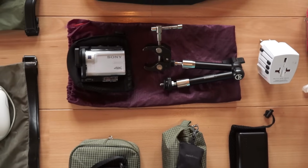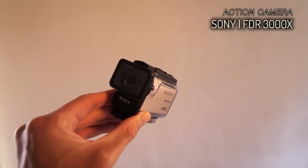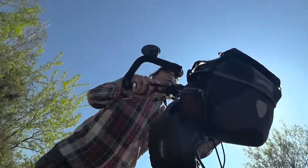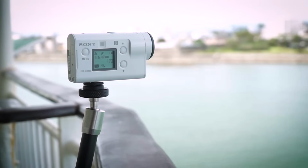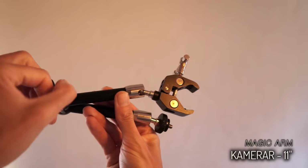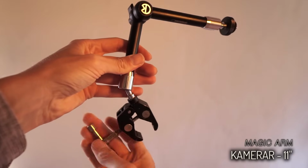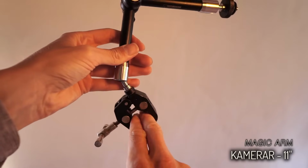Next up is the action camera kit for the Sony FDR3000X action camera. We use this camera to take shots in difficult locations. It has great stabilization and we have the waterproof housing. The magic arm is the tool to have for all the difficult angles on the bike. One side has a clamp to connect to the bike frame and the other side you can connect the camera.